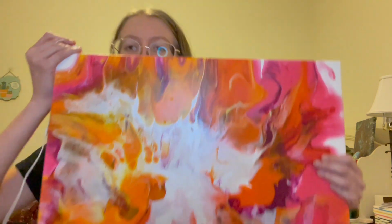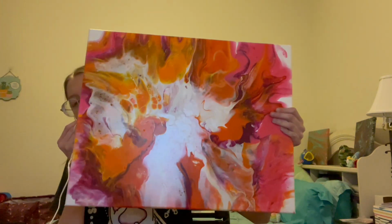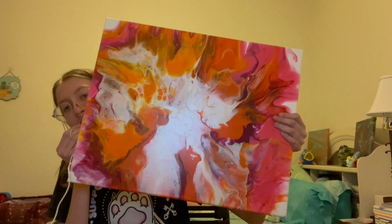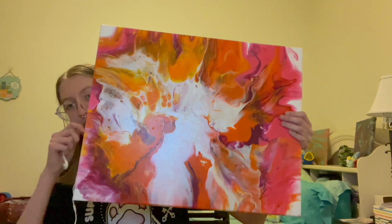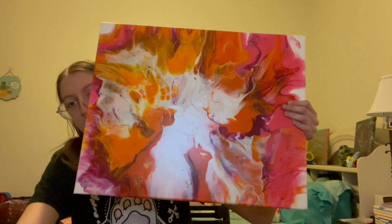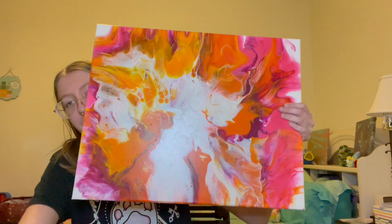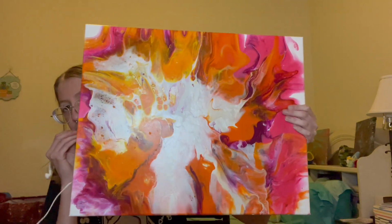And so, if I can get it in frame, this is what I made there. It's not showing up super well. Let's see if turning my ring light higher will help. That's a lot better.